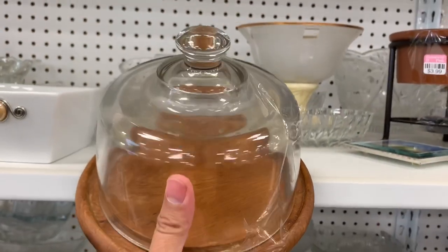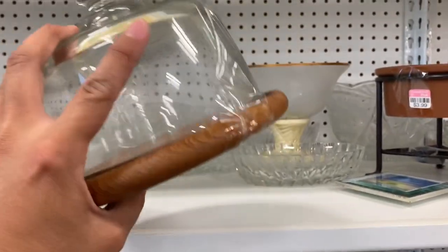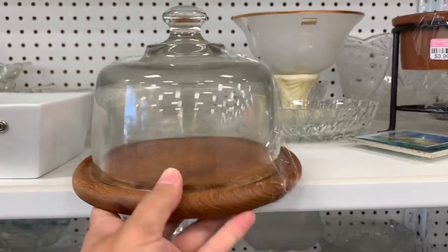The first thing I found was this wooden cheese plate with the glass dome. I like these. I don't have one. I always wanted one, but the $4.99 price tag was just too much for me.